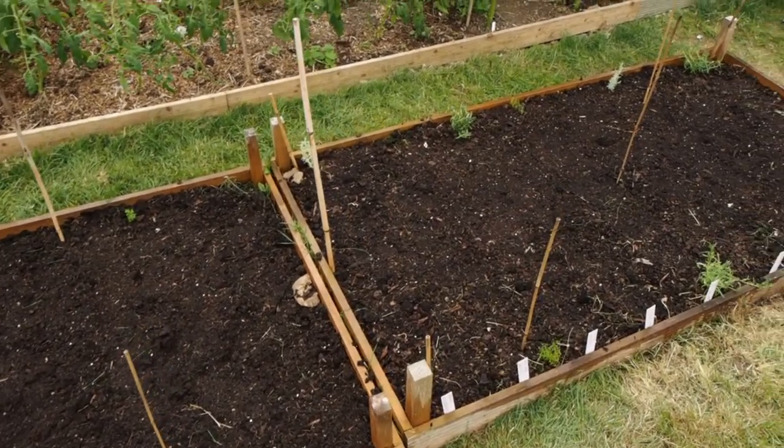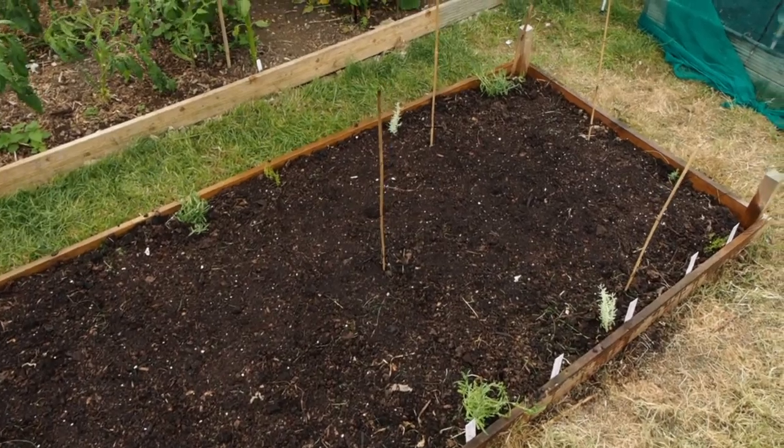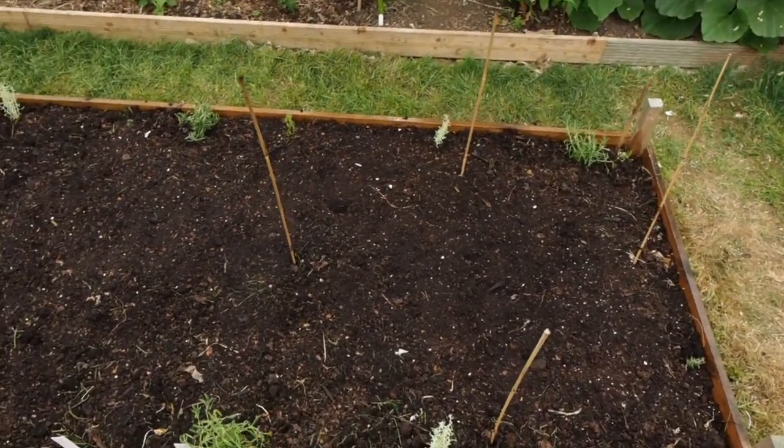Where the other one was much lighter. Very dry, both of them. We just haven't had any rain for weeks. There's been very little rain. We had a couple of showers, but overnight. They do something on the surface and then don't really penetrate, get down below.